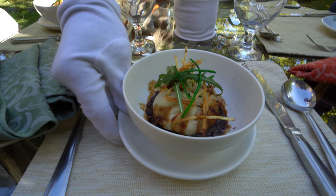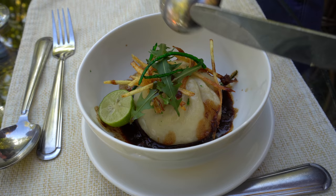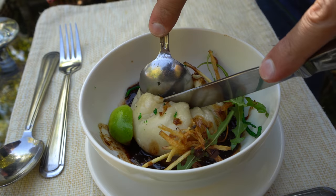So second course has arrived, and check out the presentation here. This is mantu. So there's a dumpling underneath there. It's stuffed with chicken. It's been topped with some garnishes, and there's a sauce on the bottom and a lime right here. And he's told me that I should put a little bit of lime on there. And this is obviously a fancy version of what is a very local dish in this region. So let me, oh, lost all my toppings, but oh man, that looks super, super juicy. Oh, my mouth is watering. Let's try.